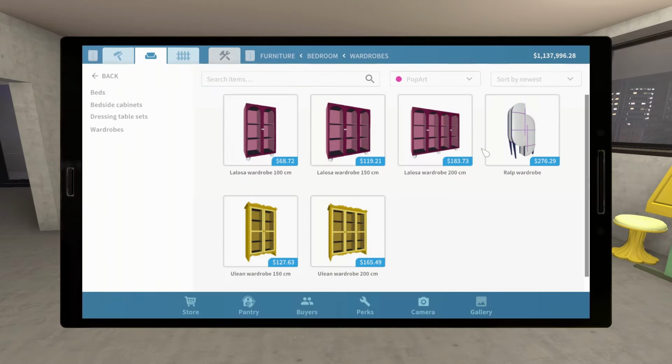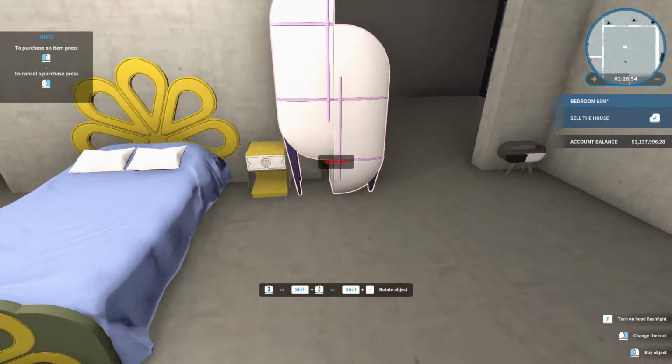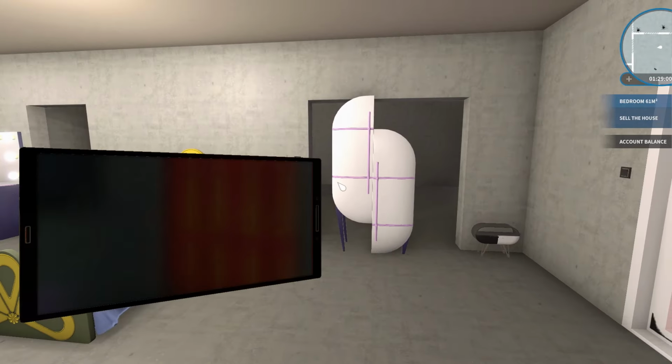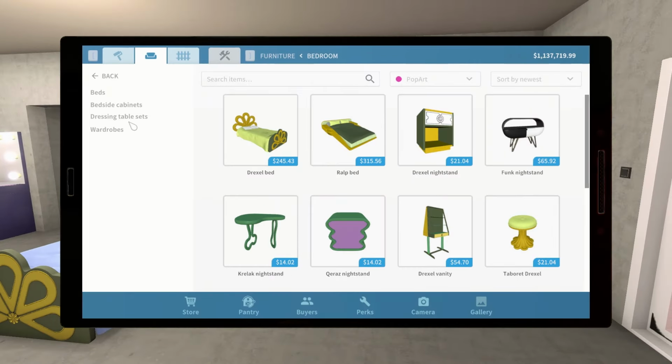And we have this one called Ralph. Let's see. I'm gonna put you in front of the door over here, Ralph. You can open and close as you please. There we go. So I guess we covered the bedroom. And let's have a look at the dining room.